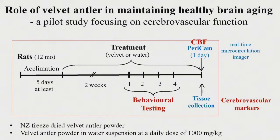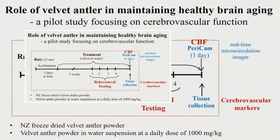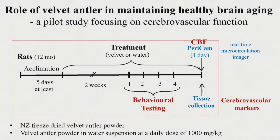So we came up with a research proposal by doing a pilot study just focusing on the cerebral vascular function. This slide shows a general experimental design of our research. As you can see, we used male Sprague Dawley rats at the age of 12 months. For rats, this is a kind of middle-aged rat. If we convert this rat age to human age, it looks like probably 30 to 40 years old of human beings.